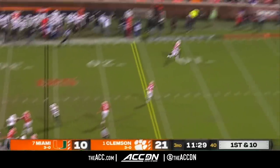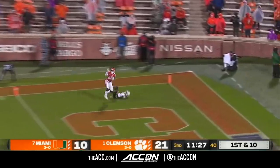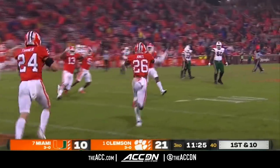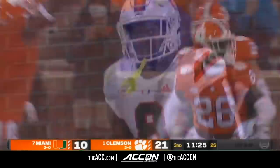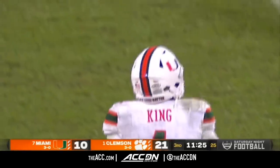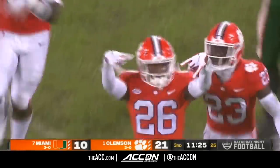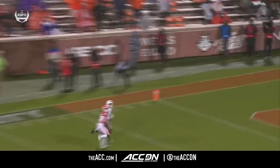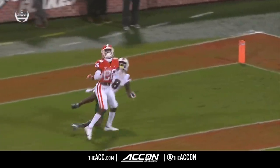Now looks to launch to the end zone, and it's intercepted. Fighting leading back to make the pick was Sheridan Jones, the corner, and Miami's drive is flushed out as King throws a pick for the first time this season. Sheridan Jones, really good position. Turns and looks for the ball when the receiver does.